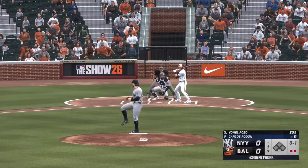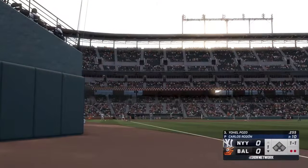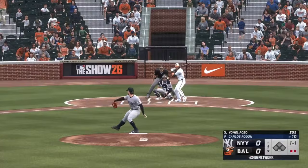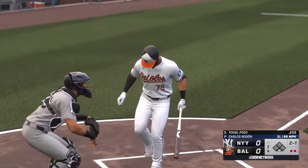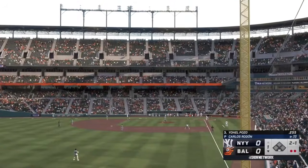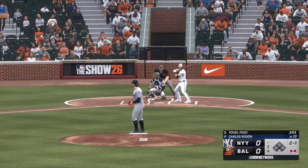And the 0-1. That one missed, ball one. Close, nope, but that's a called ball, and a count 2-1. Definitely a swing and miss, slider down and in. He finished that really well. Just couldn't get him to offer at it. The 2-1.